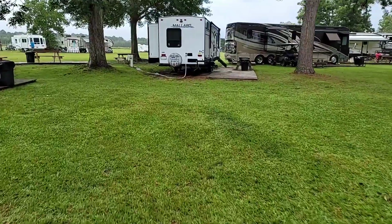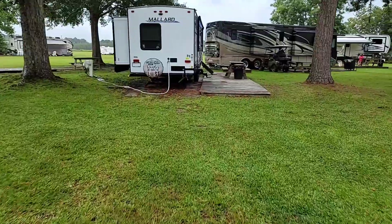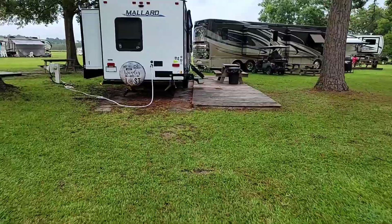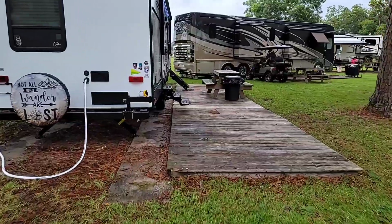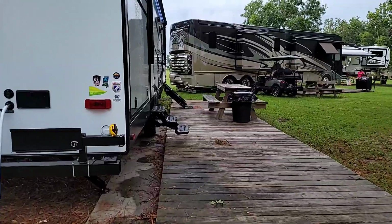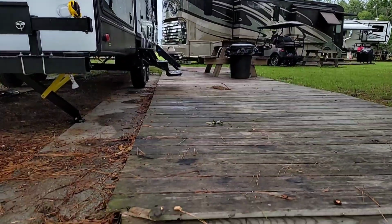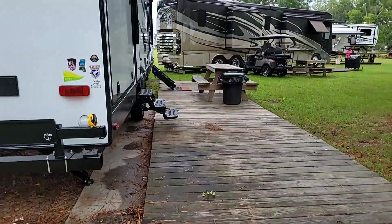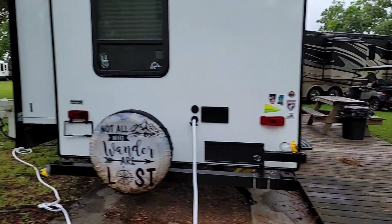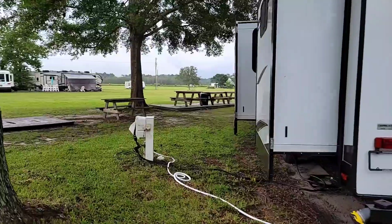And if you'll notice there, you've got a wooden patio. Each site has a wooden patio that your steps let down onto. Extremely nice, very thoughtful. Also notice your concrete tracks right there where your camper wheels rest. Cool thing about that, absolutely no need to level from side to side. Obviously, you'll have to make adjustments front to back with your camper, but man, everything was great.